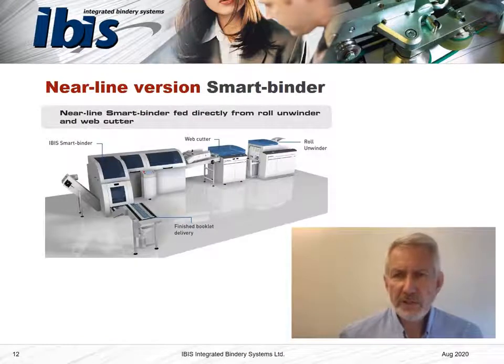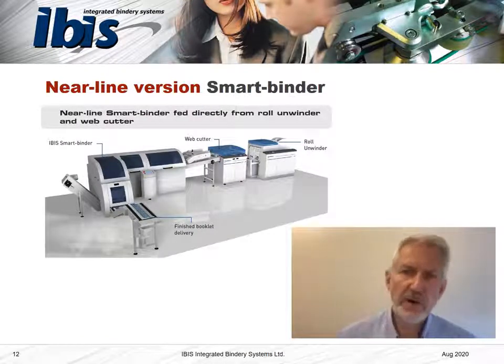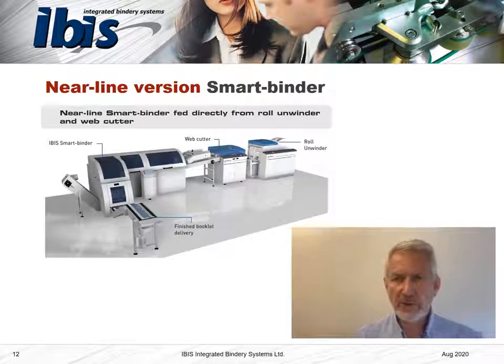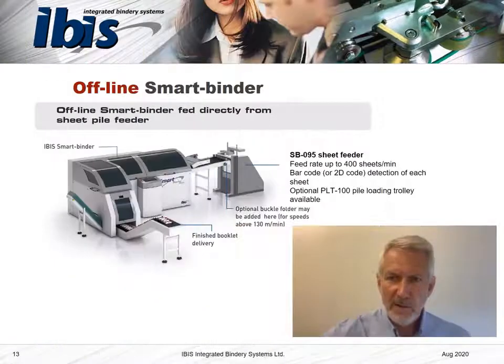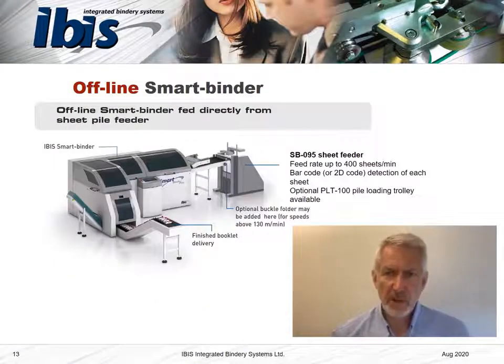Okay, so this slide shows the nearline system, which we find is our most common configuration. And here it is fed from a roll-on winder and a web cutter. Lastly, this shows the offline smart binder fed from the high pile sheet feeder.